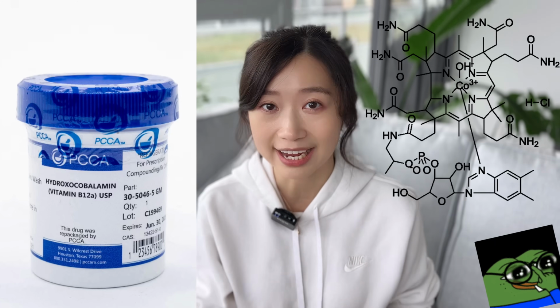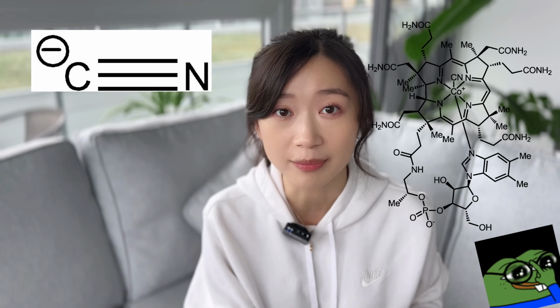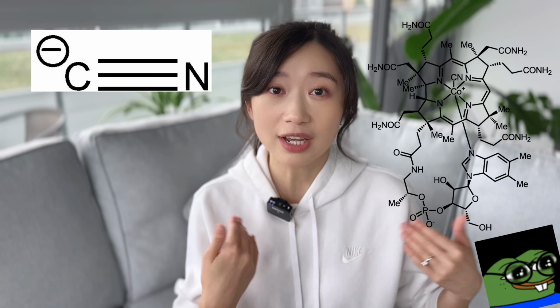So yeah, to actually treat cyanide poisoning nowadays, we give a special type of vitamin B12. This is called hydroxycobalamin or vitamin B12a. The reason why it can treat cyanide poisoning is because it converts cyanide into cyanocobalamin, which is much less toxic and you can actually just pee it out. So I'm super glad that we have found something better than brandy and whiskey.